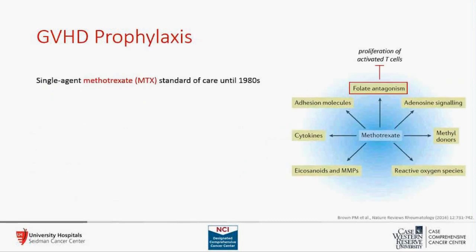Up into the 1980s, the standard of care for GVHD prophylaxis was methotrexate, administered in small doses on days 1, 3, 6, and 11 after transplant. Methotrexate's mechanism of action has traditionally been understood as folate antagonism, which decreases the availability of DNA building blocks for rapidly dividing cells, including activated T cells. More recently, our understanding of methotrexate's effects on the immune system has broadened, and it's now recognized that methotrexate also affects immune signaling by regulating second messengers like adenosine, cytokines, reactive oxygen species, and adhesion molecules.